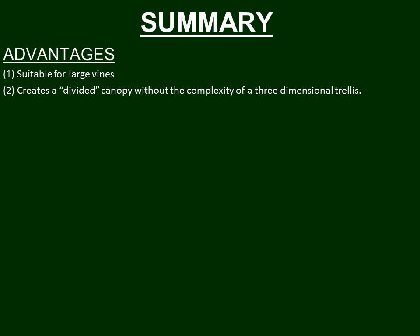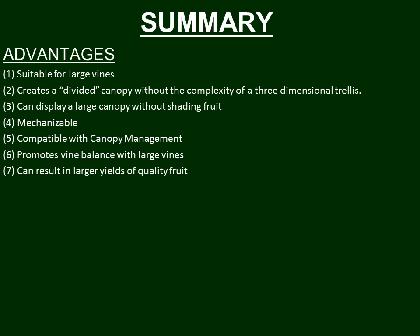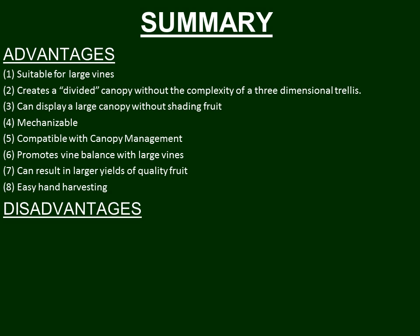Moving on, the advantages also include that it creates a divided canopy without the complexity of a three-dimensional trellis, that it can display a large canopy without shading the fruit, that it's mechanizable in several ways, that it's compatible with canopy management practices, that it promotes vine balance with large vines because you can put more shoots per foot of row and still not get excess shoot density. It can result in larger yields of quality fruit. It's easy for hand harvesting because the fruit is placed right at hand level.